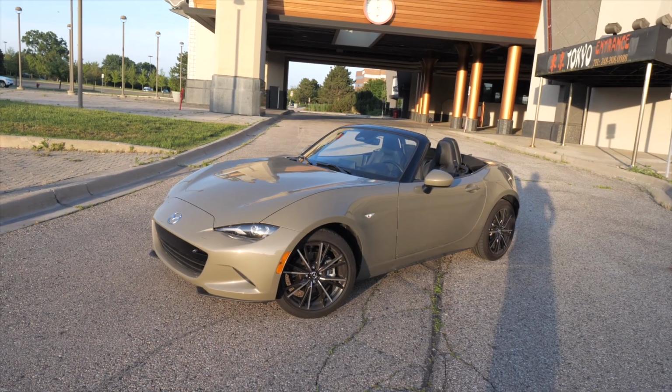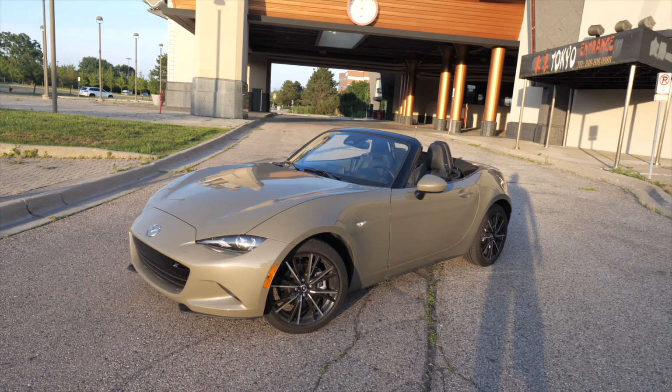Since this Miata is going to be my personal car for the foreseeable future, I'm going to want to do some mods to it.